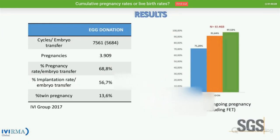Here we have the results. This data has been audited by a company that comes to our clinic each year to be sure that the results we show on our web page are true. We are not telling lies. All that we show you is the best result, and here is the truth. Our pregnancy rates, our implantation rate, and our twin pregnancy rate is lower than 30%.